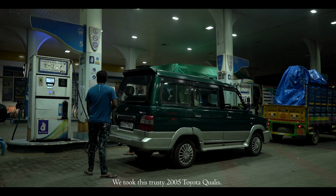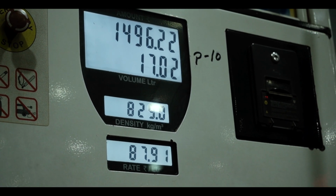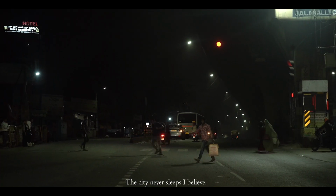We took this trusty 2005 Toyota Qualis. The city never sleeps, I believe.